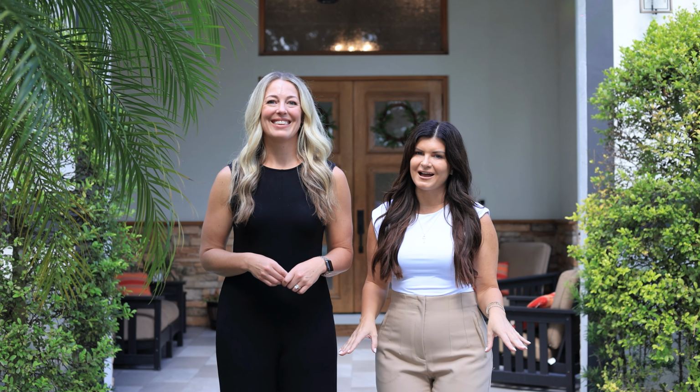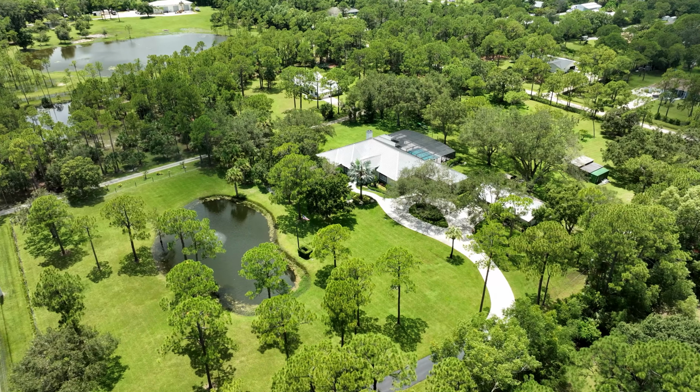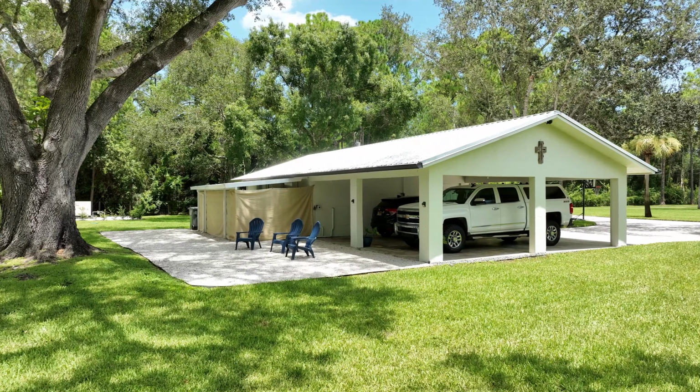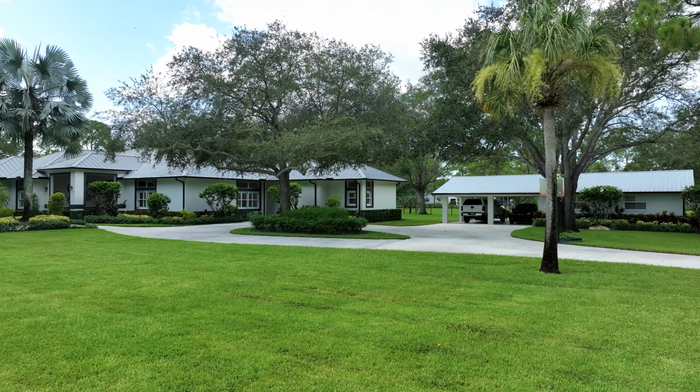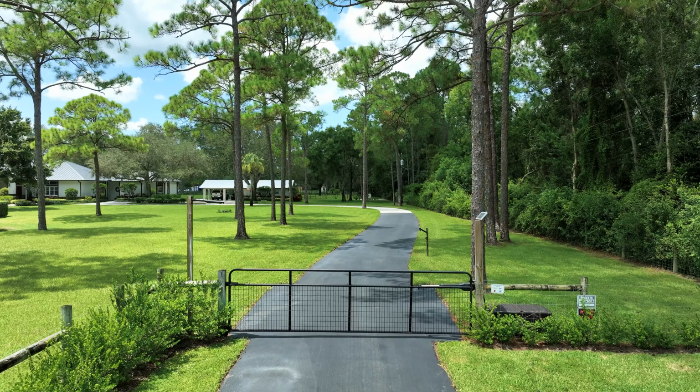We're out in Jupiter Farms and we have listed a one-of-a-kind property, just over 5,500 square feet and just under 5 acres. We have a detached garage that's 700 square feet AC'd, a fully stocked pond, and amazing space to create your own dream barn.